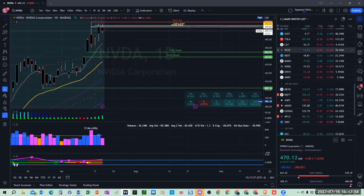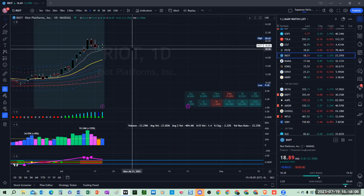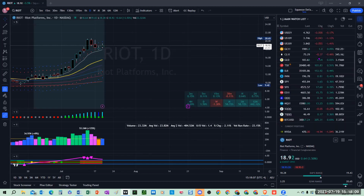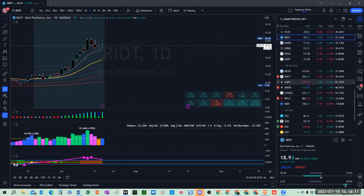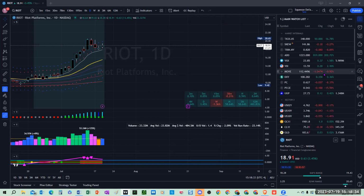Riot, I was in, pretty much sold close to the highs of the day, stopping myself out, and then only to see it drop back in. And then Nvidia, same thing. I was already in a position, added a little bit to it, and then of course it ripped higher. Actually, after I cleared out my portfolio, I did end up going back into some 475 calls, which I'm actually up on right now, which is nice, but I still wanted to go through this here and just see what the overall market's looking like.